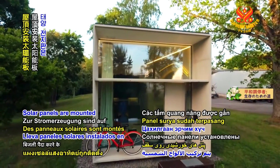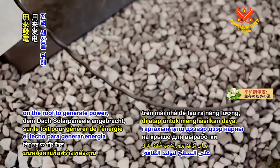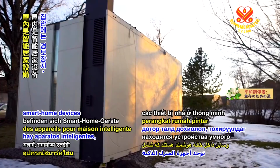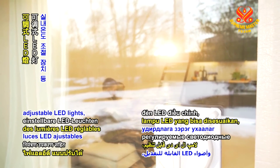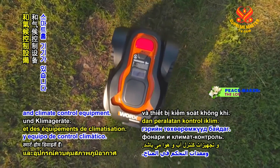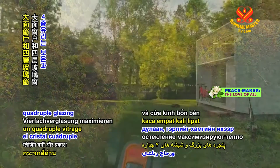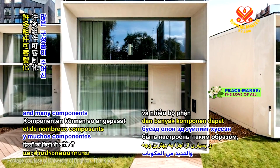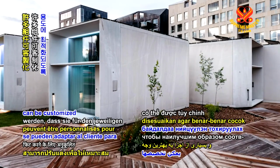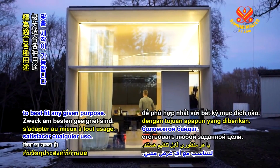Solar panels are mounted on the roof to generate power, and inside are smart home devices including alarms, adjustable LED lights, and climate control equipment. Large windows and quadruple glazing maximize heat and light, and many components can be customized to best fit any given purpose.